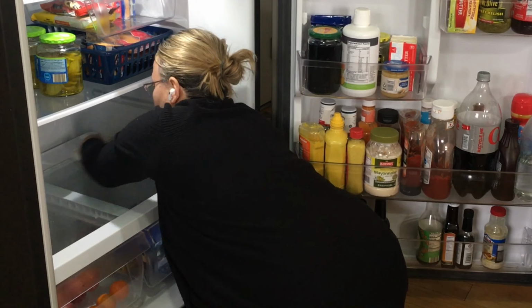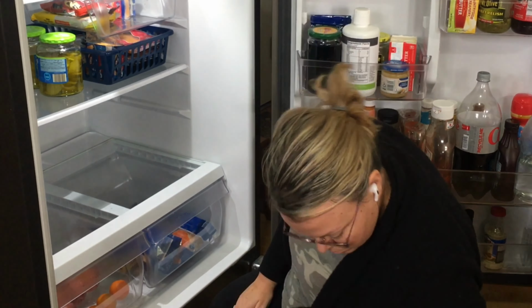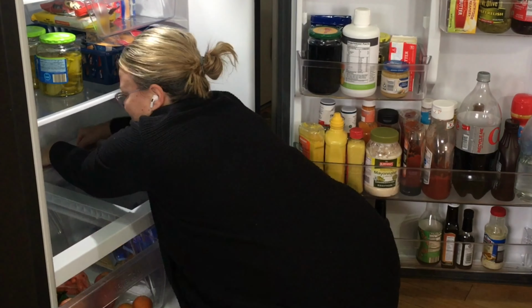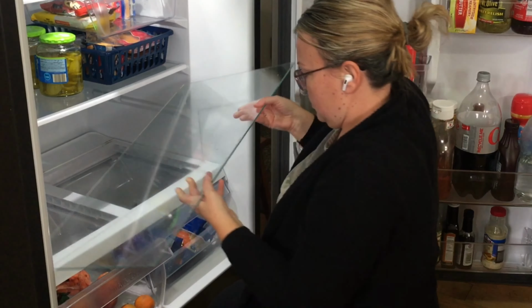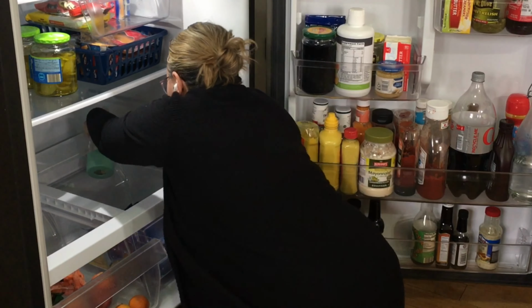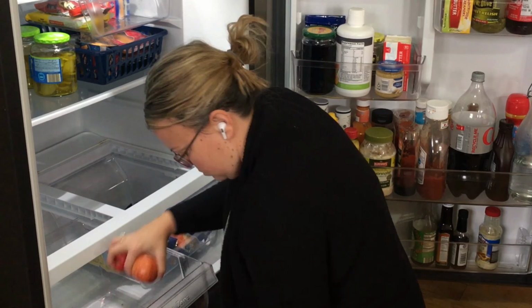bottom. And we really enjoyed it, and I think that it has a lot more space than what we had in our side-by-side refrigerator freezer. But I liked the idea of having a little bit better organization because the shelves seemed so much bigger to me.